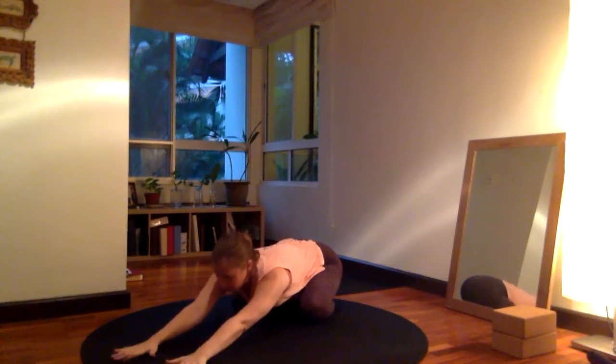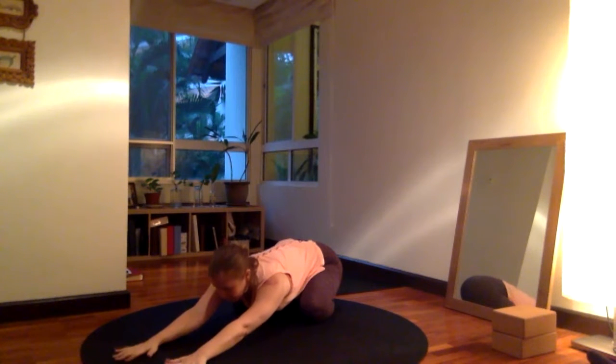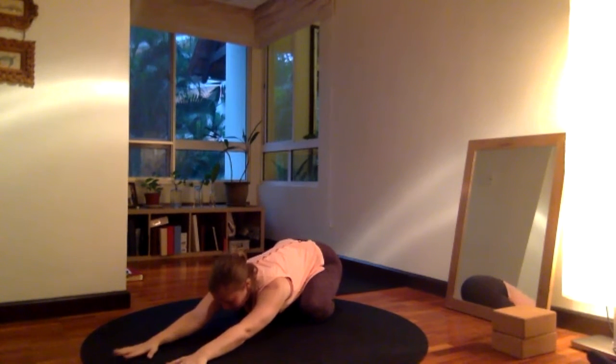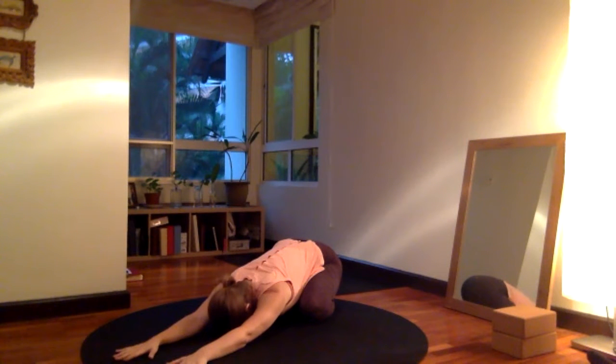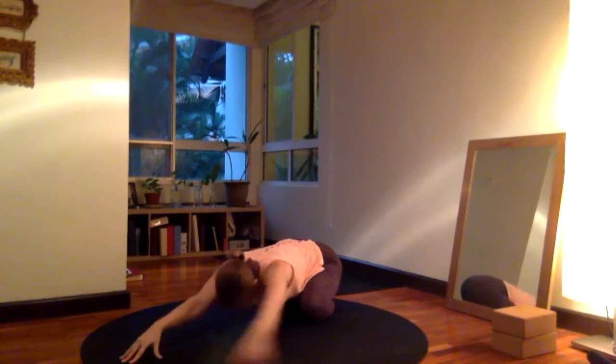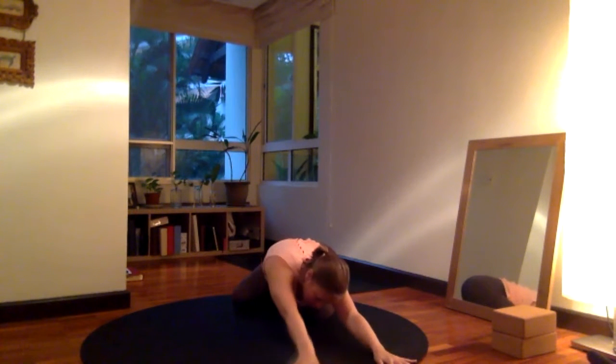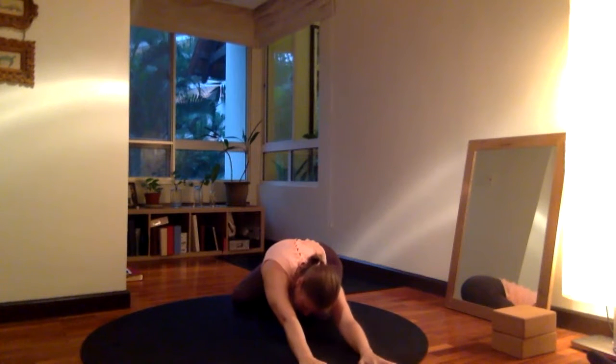Taking just a few more deep breaths in your child's pose, connecting with that intention and dedication. And gently just coming up to the fingertips so you can walk yourself over to the left side, coming into just a little side stretch here.